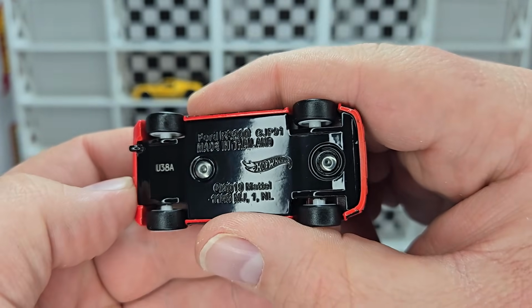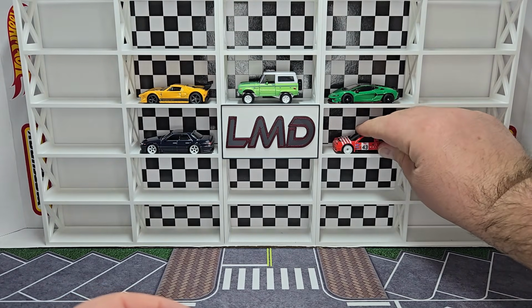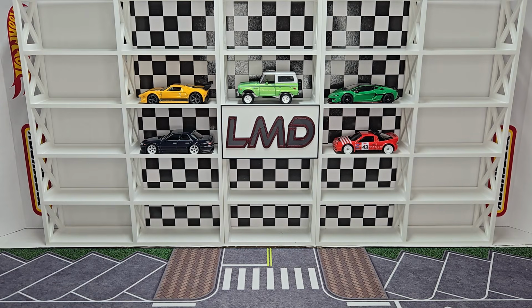It's an older casting, so of course it does have the text in there. Maybe Hot Wheels is just moving away and going back to the flame. Maybe they're just kind of riding that wave. But anyways, there you go. That is the last mix of Boulevard 2025. 2025 is done. No more Boulevard for this year. We will move on to 2026.